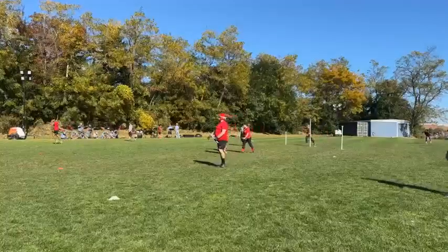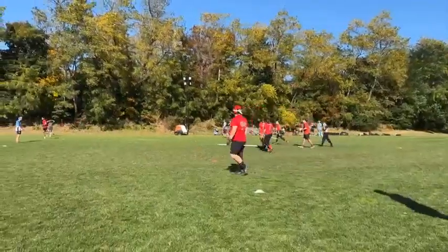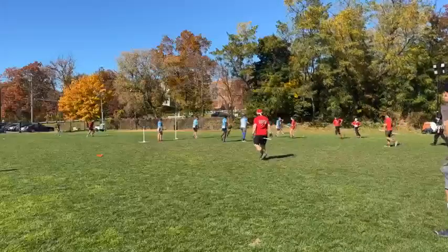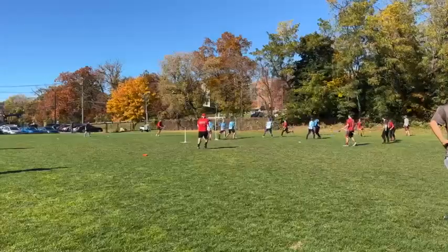Looks like Munsell has the ball for BU. Passes it off to Dylan. BU setting up in the diamond formation. Dylan's going to pass it to Munsell. Munsell looking to drive, perhaps? Yes.